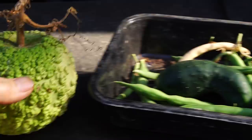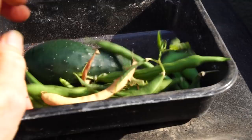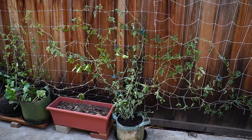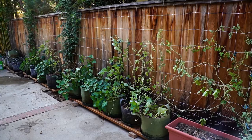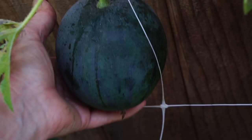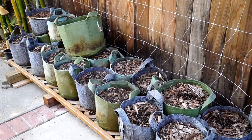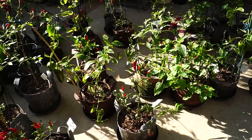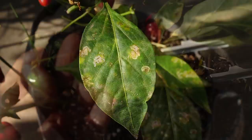Here are a few other remains of the day. This little melon was found behind a pot. After the cleanup, only the West Indian gherkin, the sweet potatoes, and two watermelon plants were left. We removed 19 pots. The next grim task was removing all the infected leaves from my pepper plants. An upcoming video will go into detail about my pepper adventure.